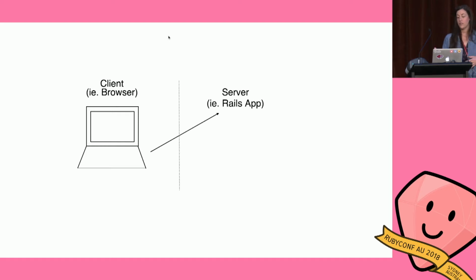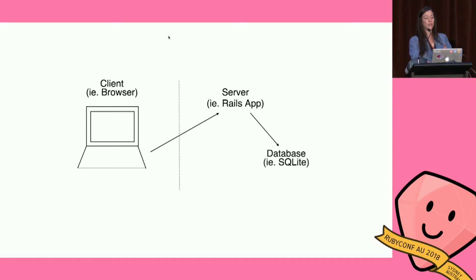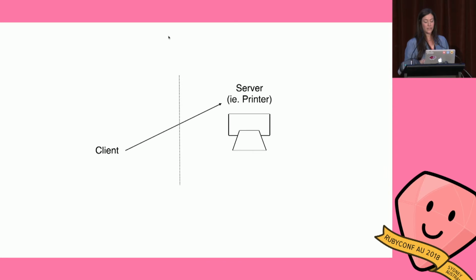We have a client, like a browser, and this is the standard version that you would do in a web application. We have a client that talks to a server, makes an update to a database, and there's a flow of data. But when we have a client that is talking to a server that does not handle HTTP, what does that look like? Like this printer right here. So how does that work?